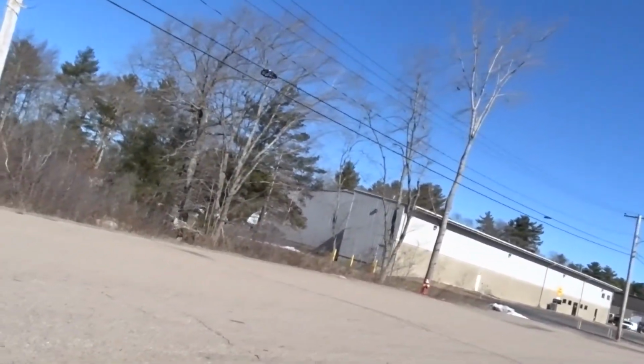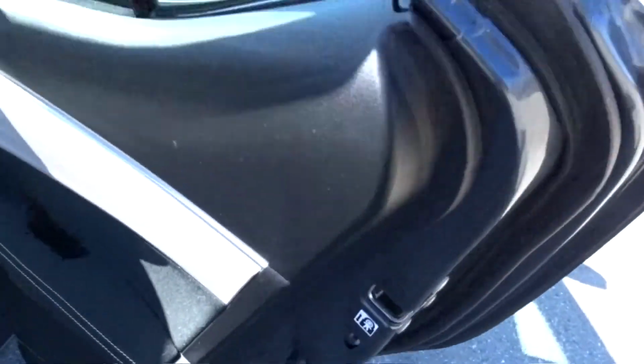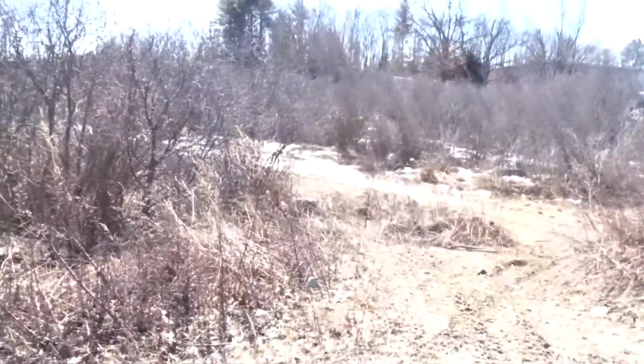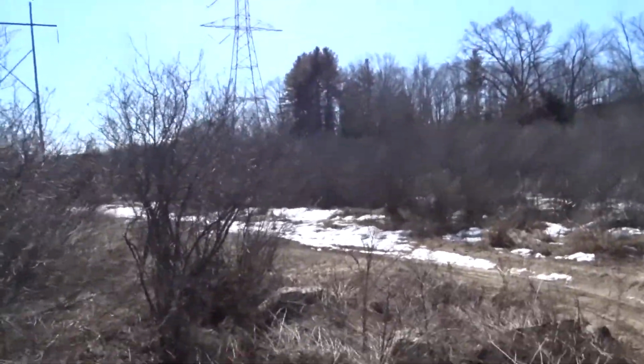Alright, so I'm at the Walpole Industrial Park. Changing into boots because I have a trek to make to get to this next station, or former station rather. It's called Cedar Junction, and I'll show you on the map here in a sec. So I have to get from where I am to there in the woods, so I have to walk through the power lines here to first get to the tracks.